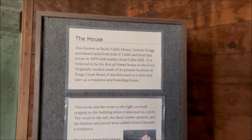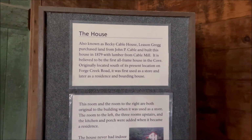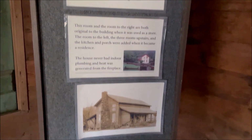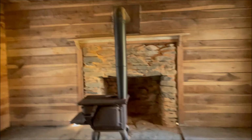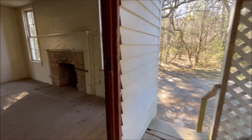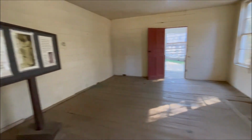This is the Becky Cable House. Oh, it was built in 1879. Wow, he did a great job. Was it restored? Like, this is still standing. The wood does give way under your feet a little bit. But wow. Look at these doorknobs. Let me use my wide angle lens.